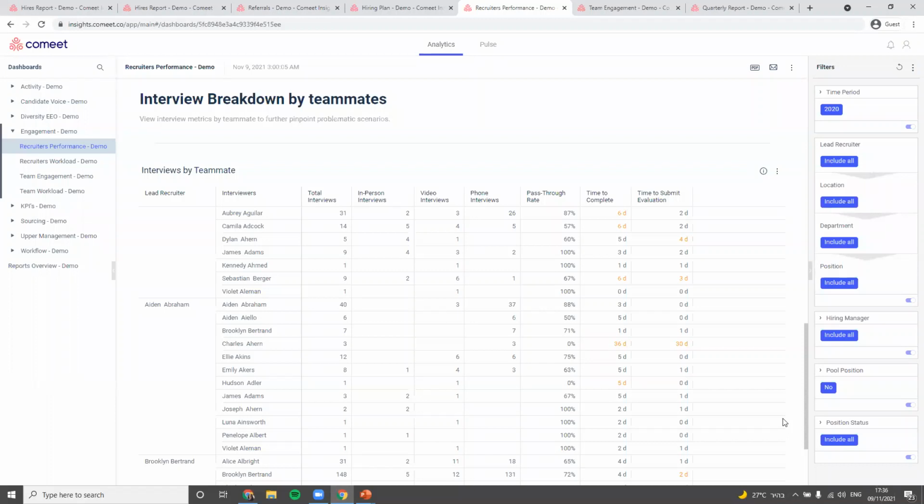So at the bottom of the recruiter's performance report, you have the interview breakdown by teammates. Here I'll have a list. It will also, of course, be by lead recruiter. So if I'm looking at Aiden, I can see all of the interviewers that took part in their positions. I can see per interviewer how many interviews they completed. You can see the division by in-person, video, and phone. So if I'm looking, for example, at Ellie over here, I can see that they've completed 12 interviews. 6 of them were video interviews and 6 of them were phone.